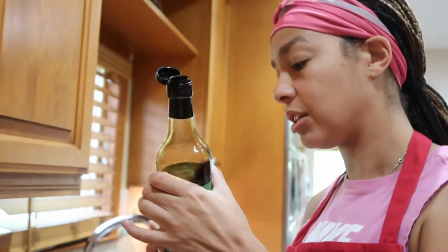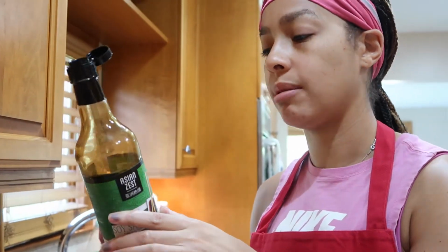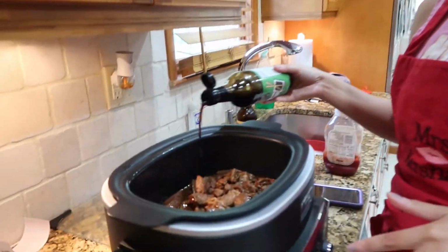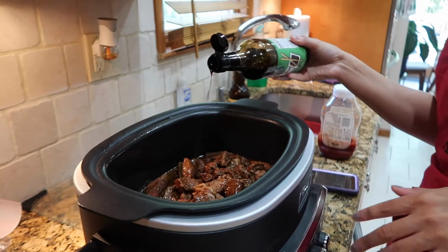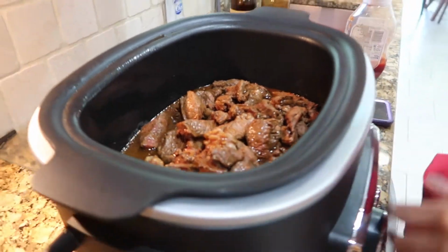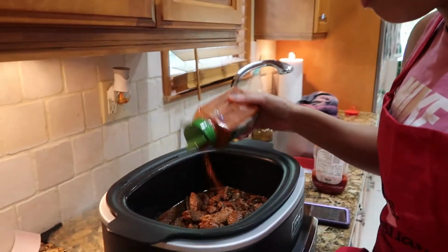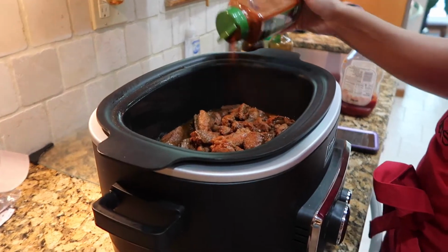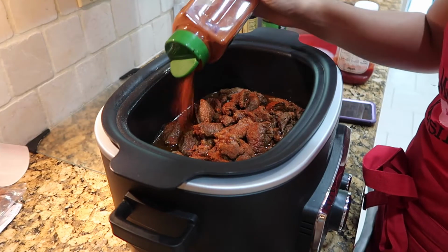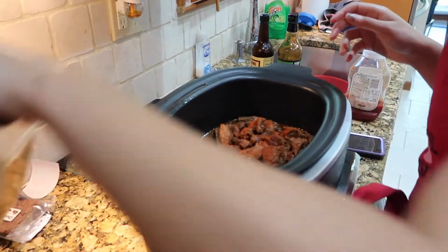And I'm adding just a little bit. This is the less sodium soy sauce. This has 17 calories, so I'm not using a lot. I'm just adding a little bit. Okay. Next, I'm gonna add more paprika. I tend to be generous with that. Pepper.